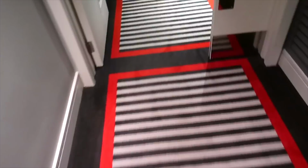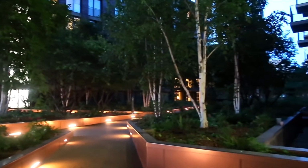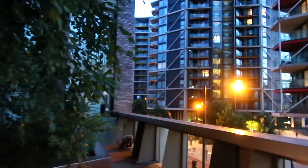Okay, so now let me show you the rest of the building. So I'm just walking to the lift. Here is what the corridor in the flat looks like. What's beautiful about this building is the courtyard area. There are a bunch of different blocks as a part of the development, but to link it, we have this beautiful courtyard, which has such a lovely view overlooking the area.